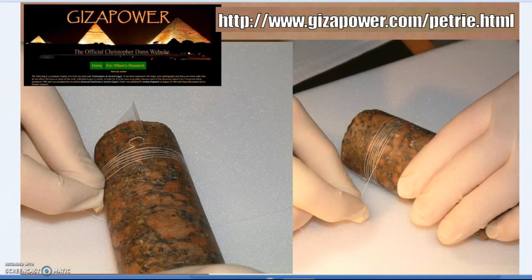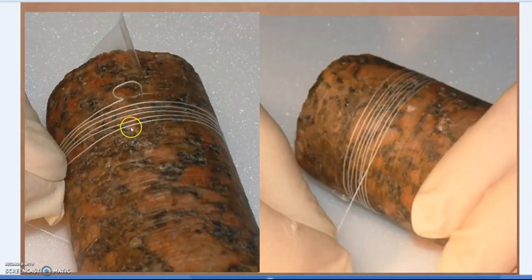But again, there's going to be some very important information released in regards to that. I've had a sneak peek at it, but the full version will be out very soon for the public to look at. So wrapping a thread around, cotton thread, through these gaps. Well, that's a spiral. Obviously, it's a spiral. And Petrie could manage four. Now, Dunn got even more.